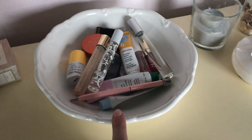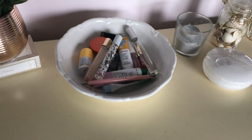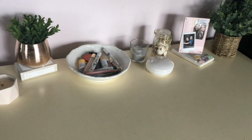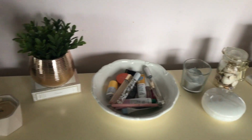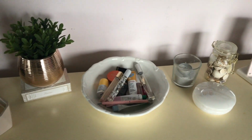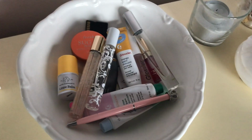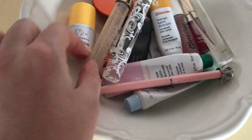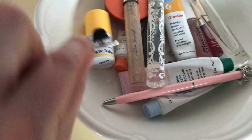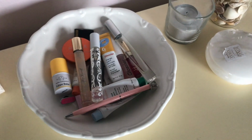This, I wasn't too sure what I was gonna do with it. It was kind of gonna be like a gathering spot for all products. And I like the way it looks because now all the products are sectioned in the bowl and they're not spread out everywhere in little cups. So I love the way this turned out. I have all my lip balms, my perfume, rollerballs, my memory sticks, and I even have like little pins and stuff in here. So this is a great collection of everything I need.